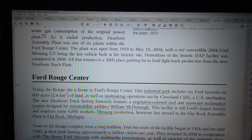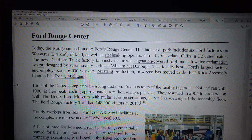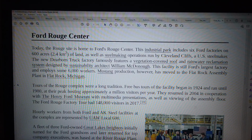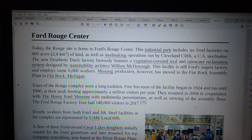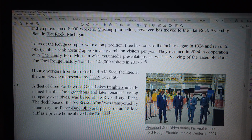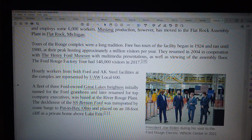Ford Rouge Center. Today, the Rouge site is home to Ford's Rouge Center. This industrial park includes 6 Ford factories on 600 acres, 2.4 square kilometers, of land, as well as steel-making operations run by Cleveland Cliffs, a U.S. steelmaker. The new Dearborn truck factory famously features a vegetation-covered roof and rainwater reclamation system designed by sustainability architect William McDonough. This facility is still Ford's largest factory and employs some 6,000 workers. Mustang production, however, has moved to the Flat Rock Assembly Plant in Flat Rock, Michigan.